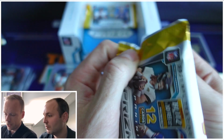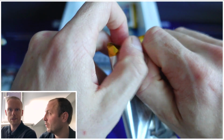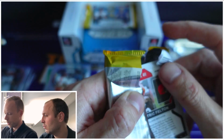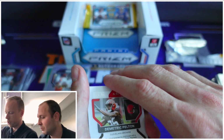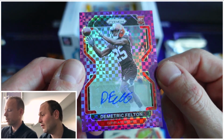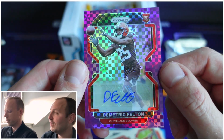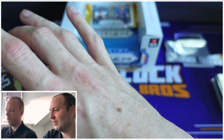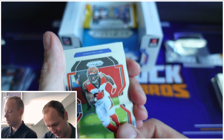All right. Did we have one rookie QB? We have one. That's our... A base rookie QB. That's our hit. All right. And we have... Okay. Dimitri Felton. Out of 49, which is a purple power. Oh, it's also the auto. Oh, there's a rookie. Okay. We got a rookie auto, but not a rookie auto we like to see. At this moment we need a rookie QB.